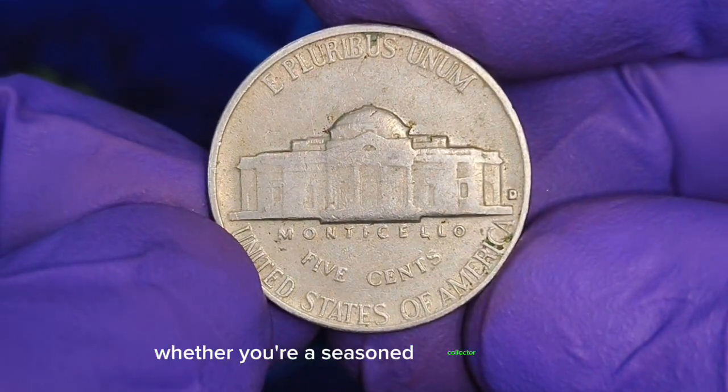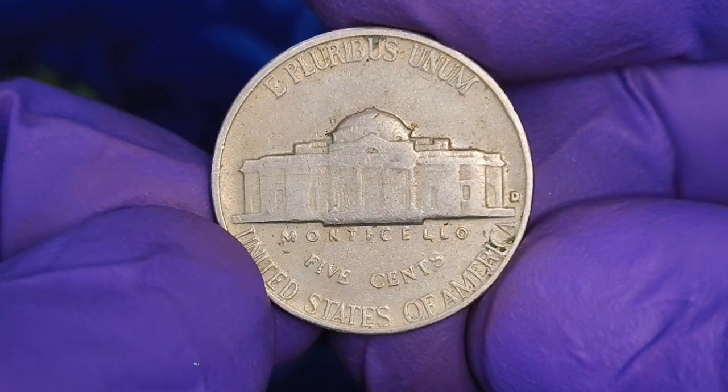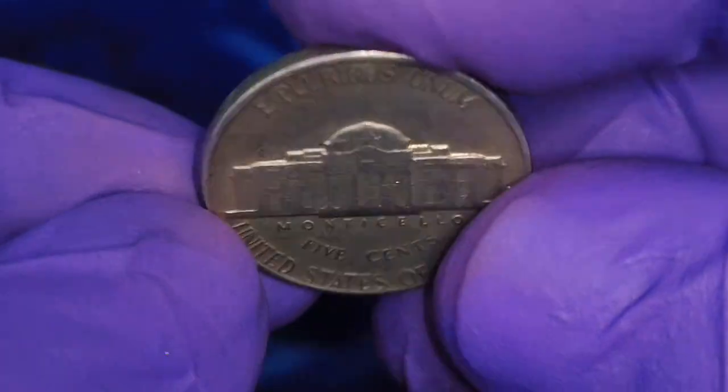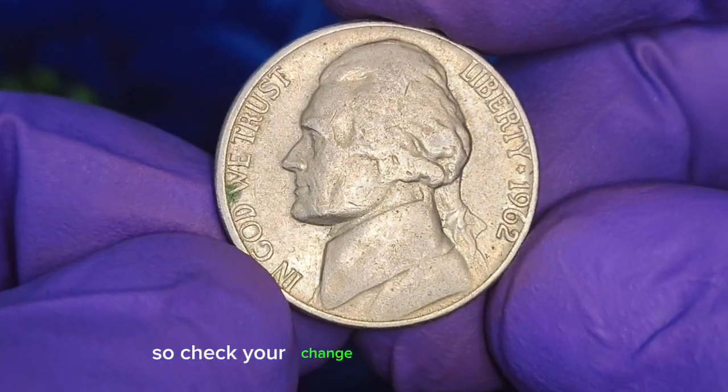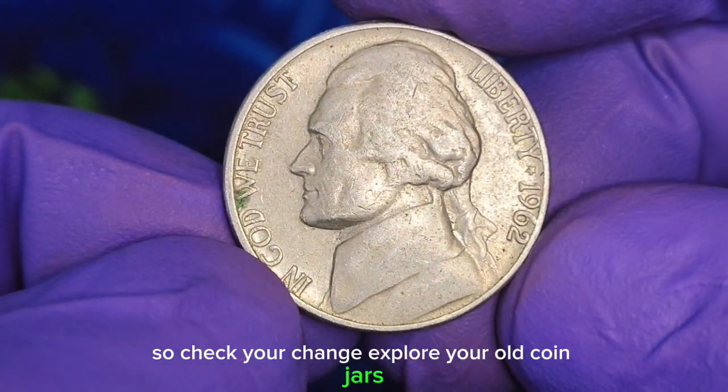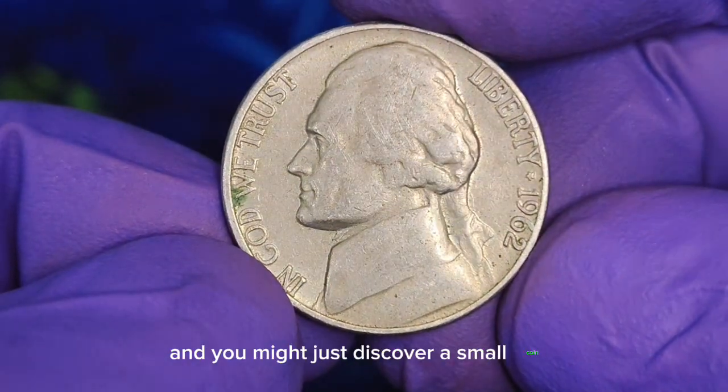Whether you're a seasoned collector or just getting started, this coin offers an exciting opportunity to own a valuable and meaningful piece of the past. So check your change, explore your old coin jars, and you might just discover a small coin with a big value waiting for you.